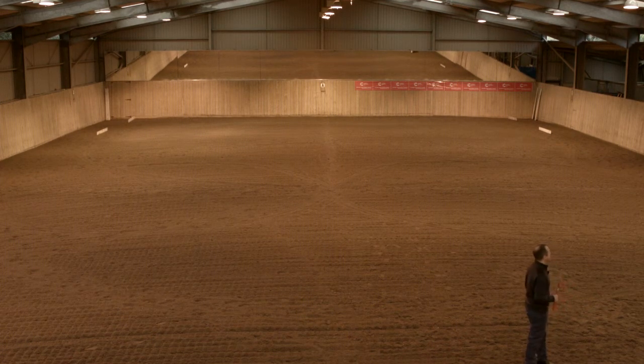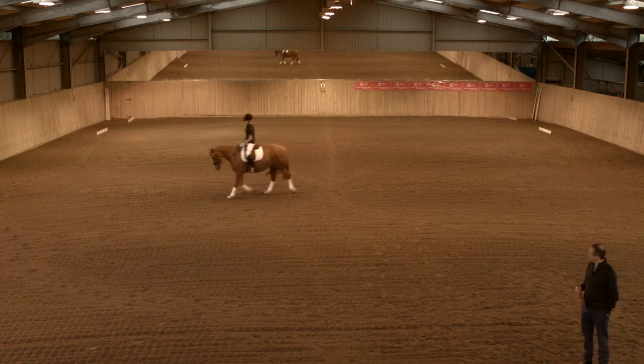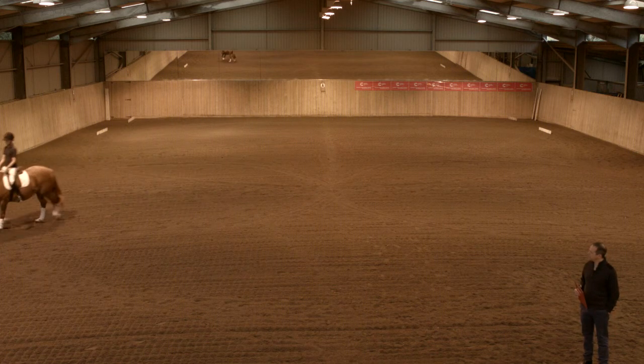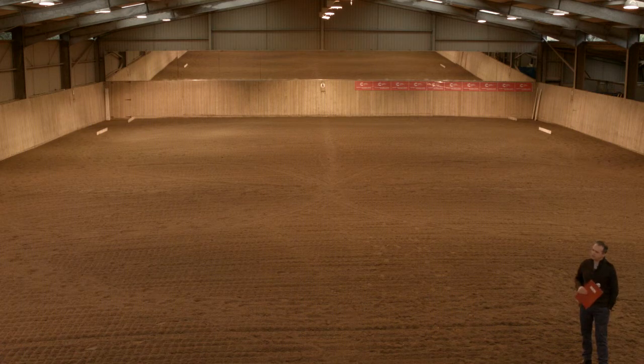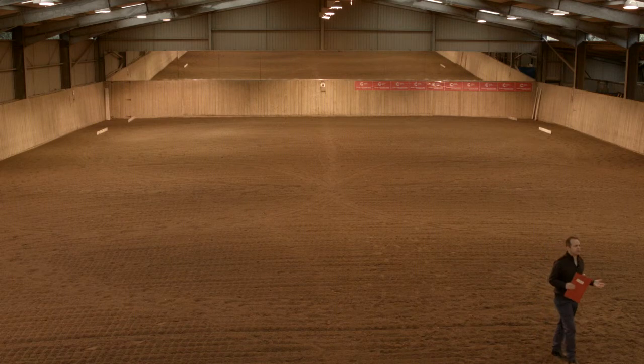Now this mare is a little bit deep, if you can lift her up a bit more. Does everyone know what I mean by a bit deep? She tends to be a little bit on the forehand if we're not careful. Keep turning. Good, good. Good girl. And back onto the track at C. So that was quite nice, and I think you can see the gradual turning.